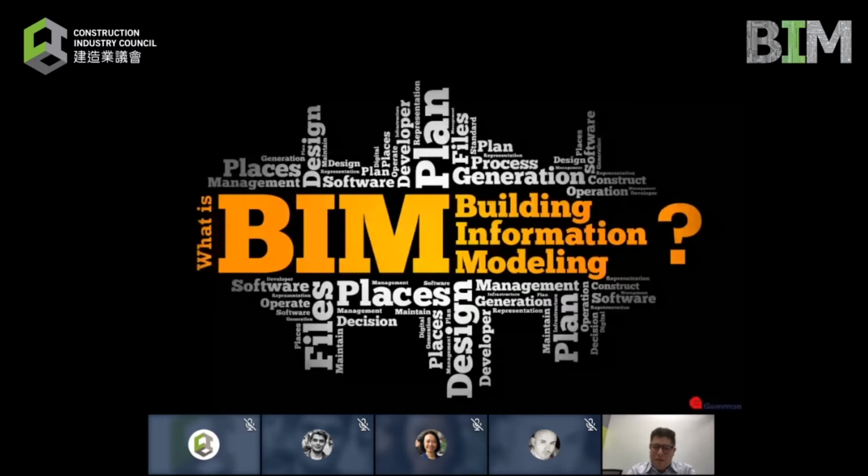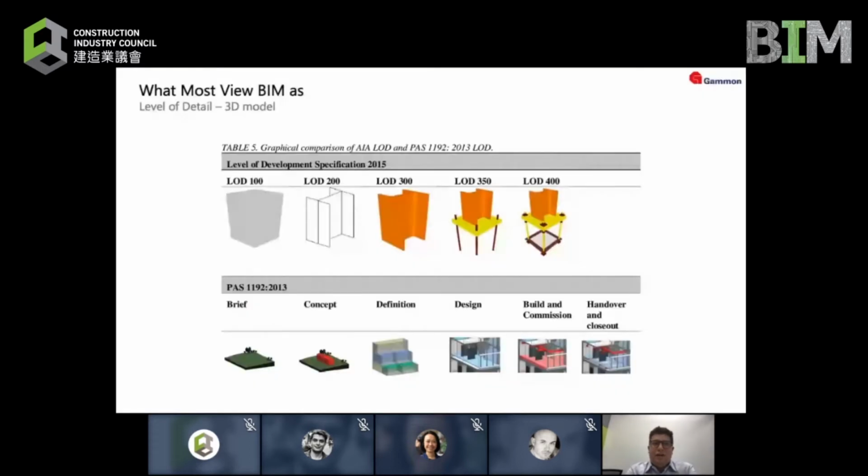So the first question, and I think Emilio answered it in a really great way: what is BIM? My interpretation of BIM, or certainly what I've seen in Hong Kong over the past 18 months or so, is that we focus a lot of effort on delivering the graphical model. You can see two examples there, AIA at the top and the UK's publicly available specification 1192. They're all based on graphical information, but either differ in the amount of detail it's got graphically, or they're trying to align the graphical output to the construction process, or the construction stage in the bottom one's instance.